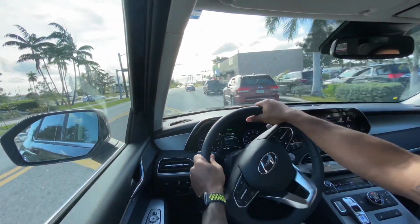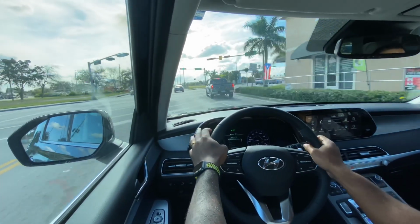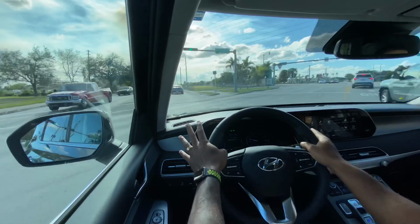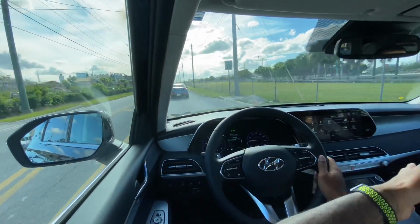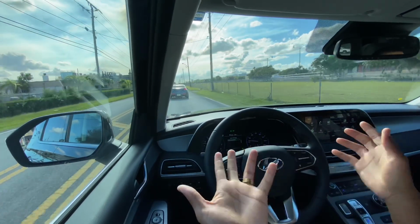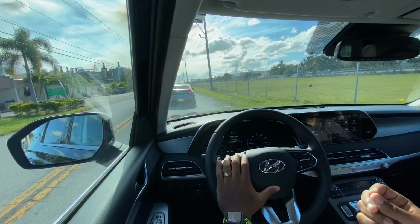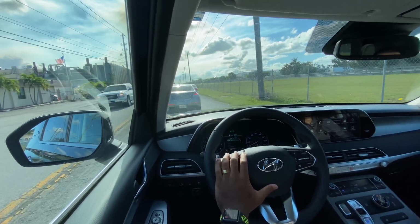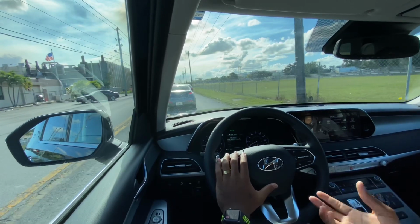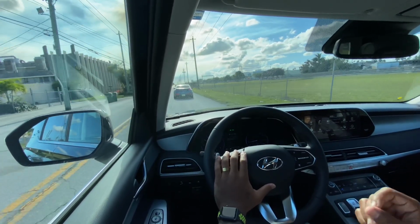Handling in the Palisade is pretty good. The steering feels loose, but it's very playful. But the car is not careening to the left or careening to the right. It does stay in place. Fuel economy really quick is rated at 19 in the city, 24 on the highway, and 21 combined. So it has good MPG. And this car you can definitely take on a long road trip, and I know that it would get over what the EPA suggested.